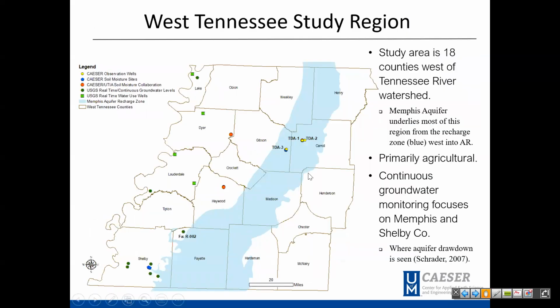My study region is West Tennessee, but I picked 18 counties within the 21 official West Tennessee counties, that are west of the Tennessee River watershed. So all the surface water in these counties flows towards the Mississippi River. The Memphis Aquifer underlies most of this region from the recharge zone, which is this blue region here to the east, and flows west towards the Mississippi River.